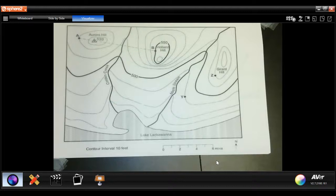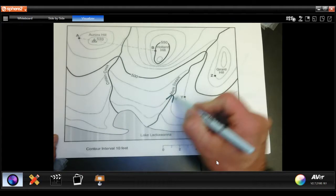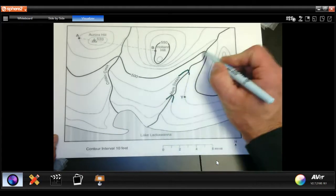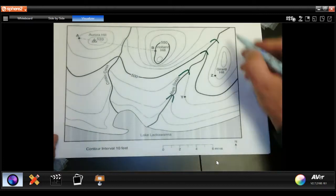We can tell how a stream or river or creek flows just by looking at the shape of the contour lines. Now, contour lines will point up towards the source. So if I look at Maple Stream here, I can see that these contour lines are all V-ing or pointing up towards the source of the stream.